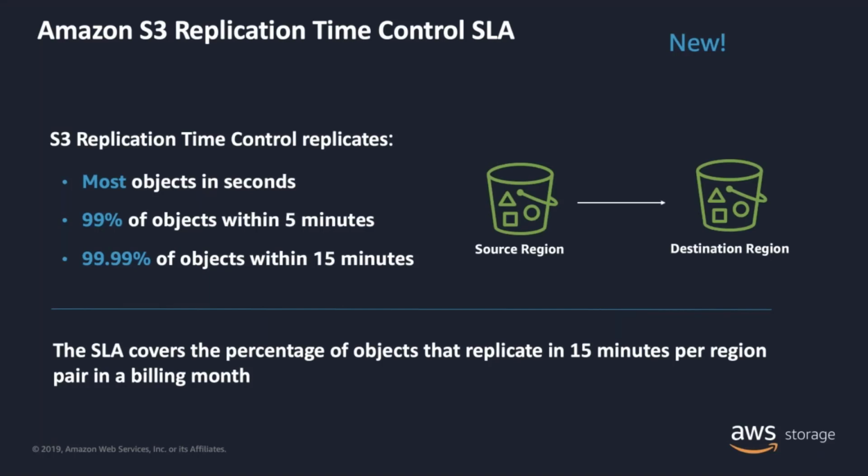In the unlikely case that the SLA is not met, you'll receive a credit on the replication time control charges, data transfer and request charges, and the destination storage charges associated with the objects that did not replicate within 15 minutes in the billing period effective. You can view the full service level agreement on the AWS SLA website.